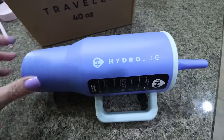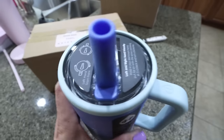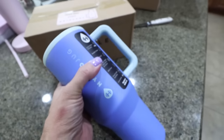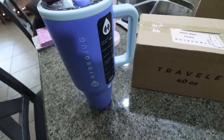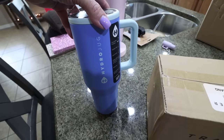Okay, I'm literally in love with this color. Look at this pretty periwinkle blue, and then it has a light blue handle. This one has the built-in straw, and it does not spill. So it doesn't spill at all, which is exactly why I'm replacing my Stanley cup. I only have one Stanley cup, and then I have another cheapy one from Temu, but these are the cups I drink out of all the time at home.